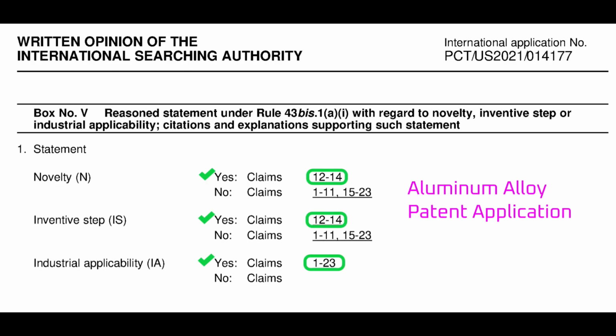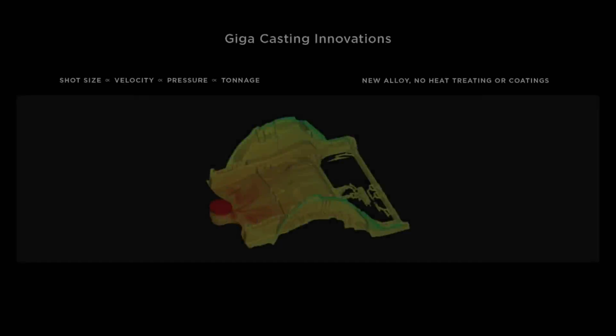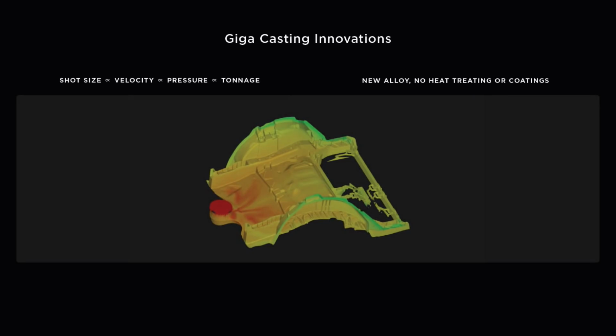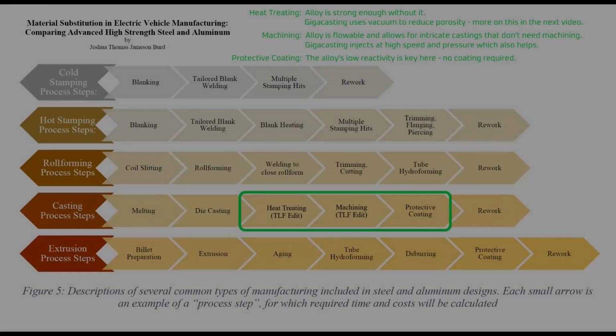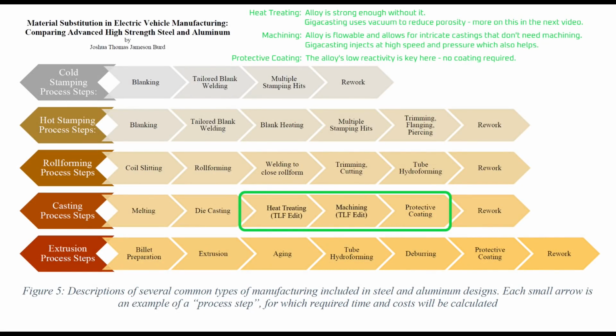What this all means is that Tesla is using an aluminum alloy that's never existed before. It's a new material, and new materials expand the design space so that new products can be produced that have never existed before. As we saw in the last Gigacasting video, automakers were reluctant to switch to aluminum because advanced high-strength steel had the best value proposition. This new aluminum casting alloy, combined with the Gigapress, changes the equation and helps remove 3 of the 6 steps usually required for castings. Tesla's alloy does a lot of heavy lifting to make the Gigacastings possible by being strong, ductile, flowable, and corrosion resistant.